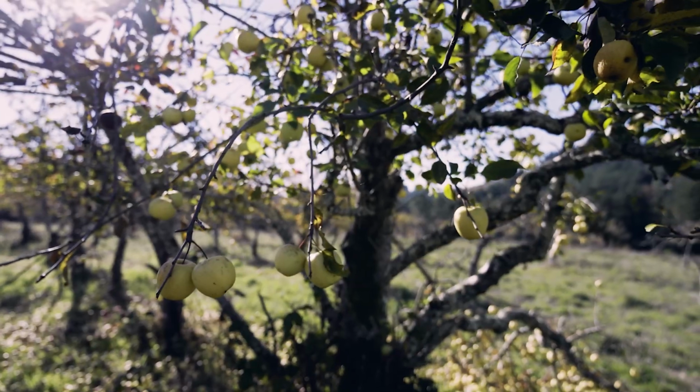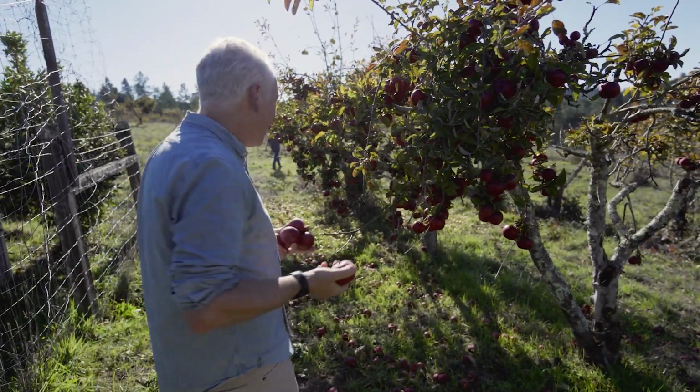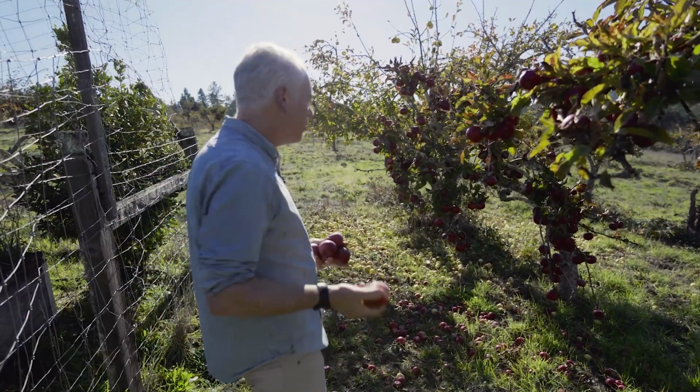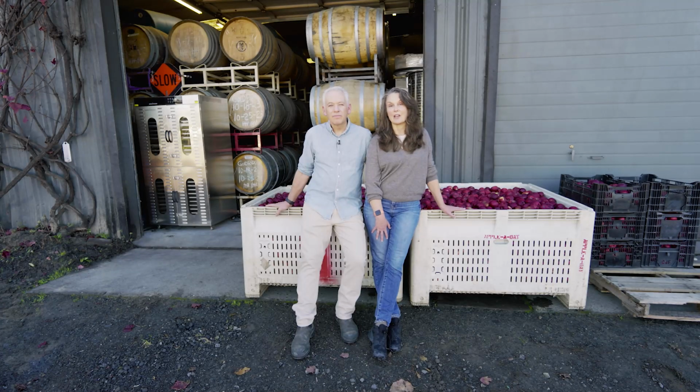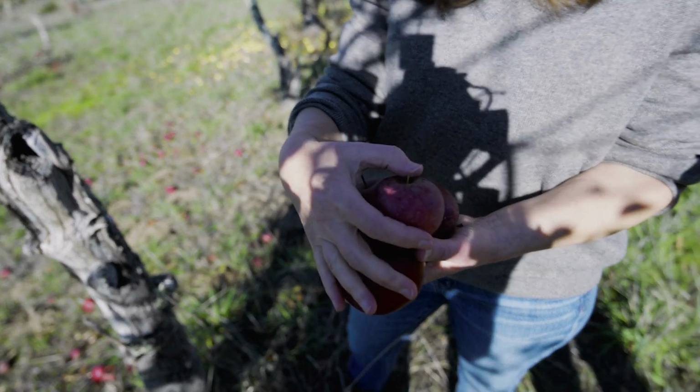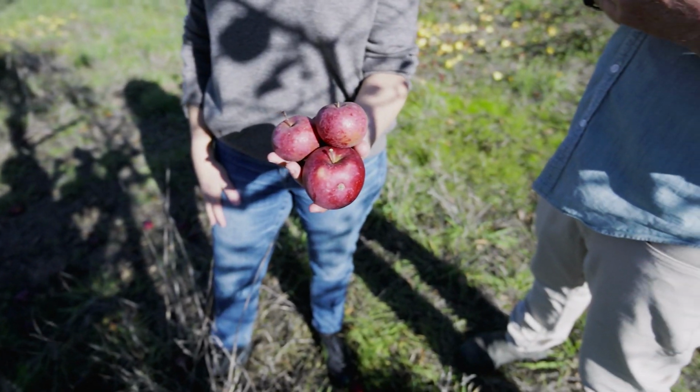I cannot walk by an apple tree without picking apples. Because they're, how could you? They're so good. When you spend 2.5 hours every day hand watering a greenhouse, you have a lot of time to space out and think. And so I spent a lot of time, about a year, thinking, what can we do with these apples?